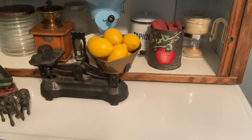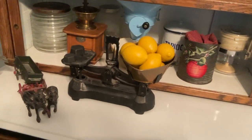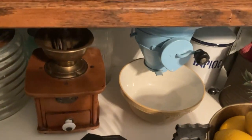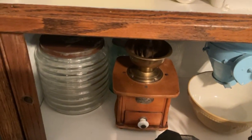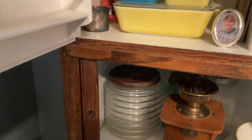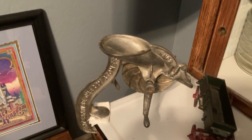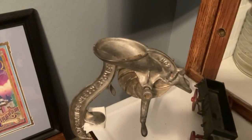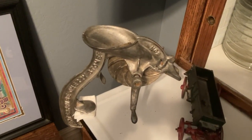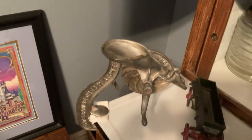And then there's a flour sifter that was painted on the outside. An enamel tapioca canister. A vintage bowl. That stoneware bowl right there. The coffee grinder is from my father-in-law. And then a very, very old jar behind that. This cherry pitter was actually my stepmother-in-law's. When the kids were little, they had a big cherry tree, and we used to visit them in Colorado, and we actually used that. Yes, we did. We pitted cherries with that.